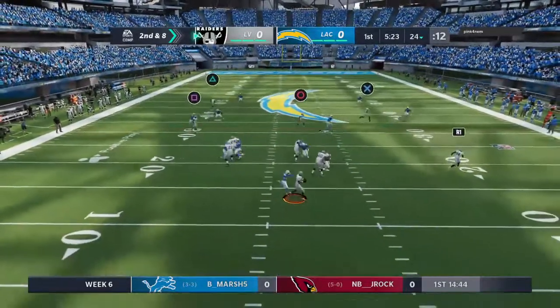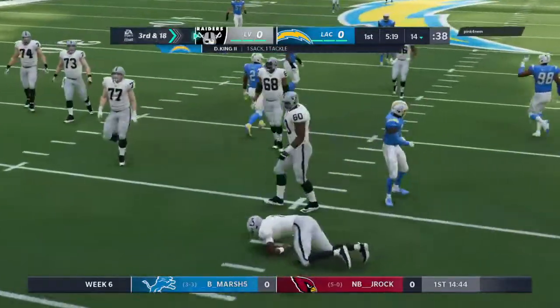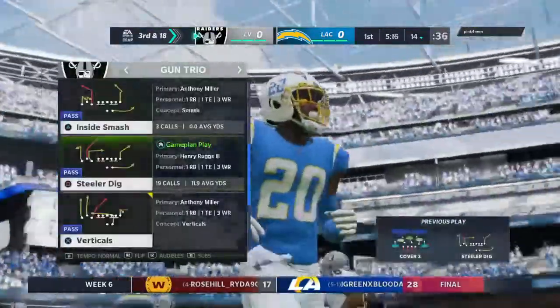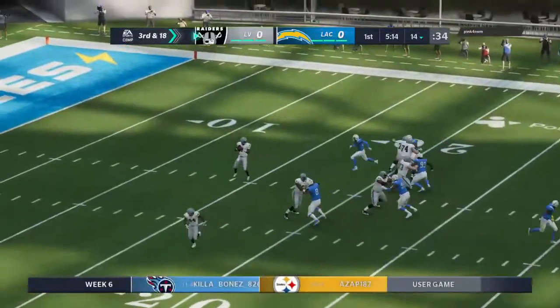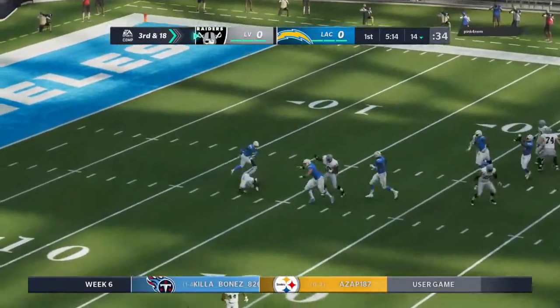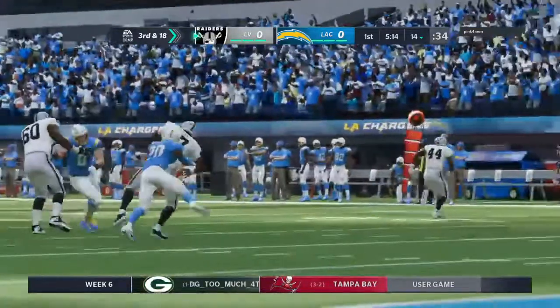From the 24, Haskins. And the Chargers rush is going to get there. Down he goes. Oh, my goodness. Was that a defensive back that got to him with the pressure? Oh, look at the former defensive back. You're all smiles up here. I hope everybody can hear my smile on that play.